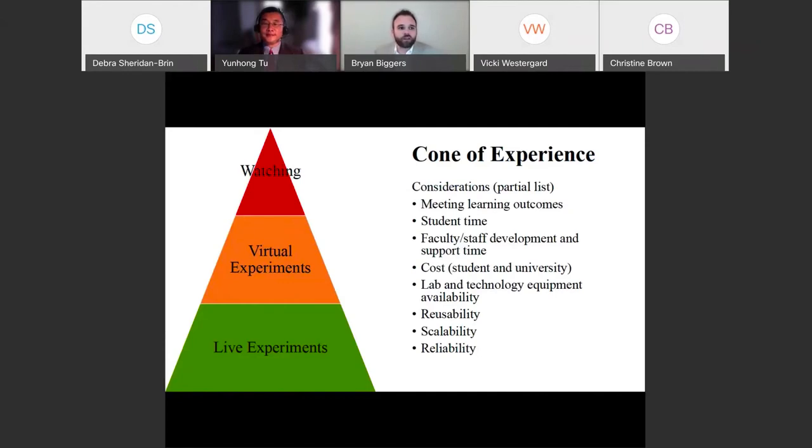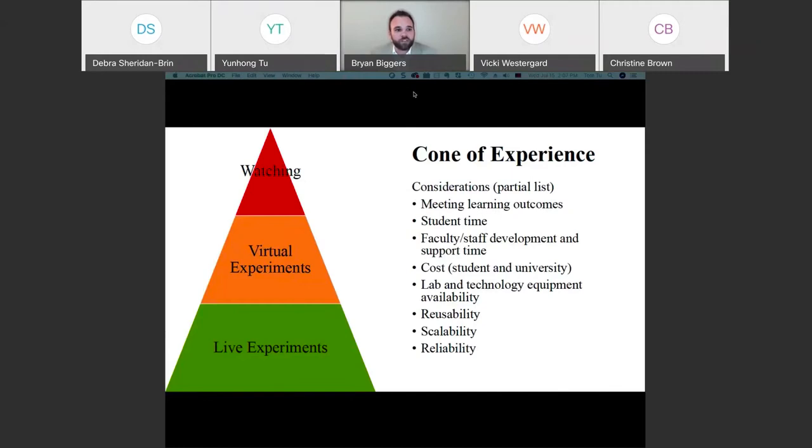So in the spirit of faculty autonomy, academic freedom, meeting learning objectives, etc., we decided to let faculty determine what would best suit their own learning needs. And in discussing this with faculty, a theoretical framework emerged that paralleled Edgar Dale's controversial cone of experience, which you can see on the left side: watching, virtual experiments, and live experiments. As you can tell on the right side, there are so many factors that go into this, and this is just a partial list, but we didn't want to prescribe, but rather to give faculty options.